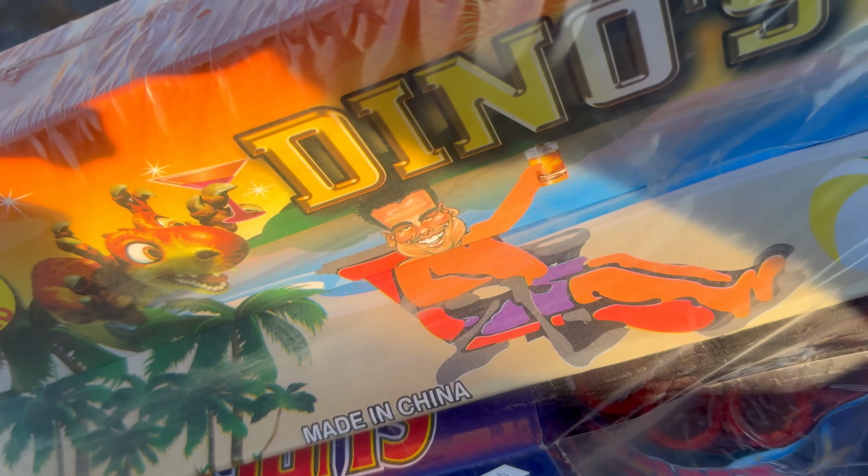For those of you who don't know, this guy right here on the beach, that's Dino. But is he actually a pyro? Well, I can't confirm this with certainty, but I have a feeling that Dino handpicked all the items that went into this assortment, thus it being called Dino's Party. So today what we're gonna do is unbox the assortment and light everything off. We're gonna rate these fireworks.